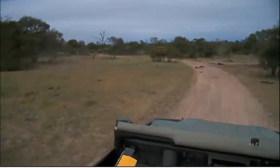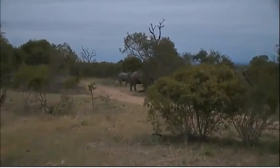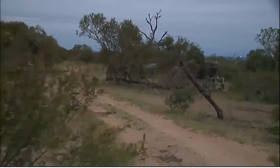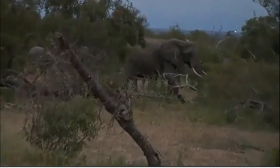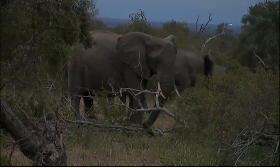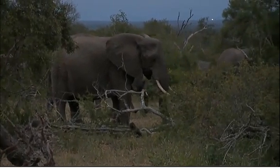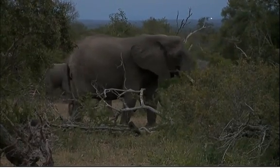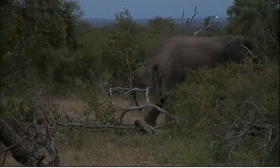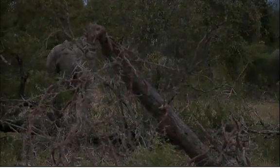They're walking across the road now. Just going to get to a position where we can see them. There they are. There's quite a few of them. There must be at least 8, 9, or 10. Slowly grazing into the morning. One is just behind.